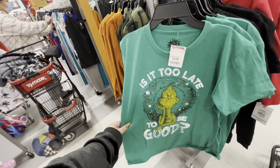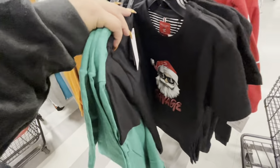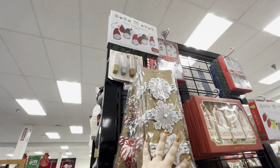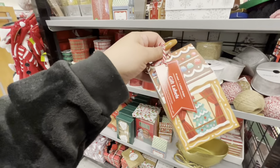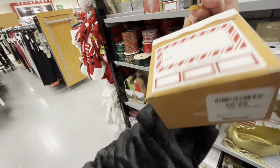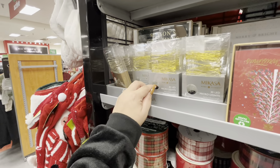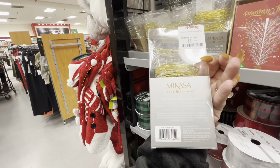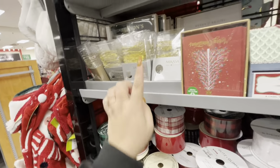Darn. Look, they have the Grinch shirt for the little boys, $5.99. Is it too late to be good? And then they have Savage Santa. What are these? Present toppers, $4.99. Gift labels. Oh, they look like that. $5.99. Oh, look, they even have your fairy lights here. Look at that. Do they have a timer? Each strand. No, I don't think they have a timer, but they're $6.99.